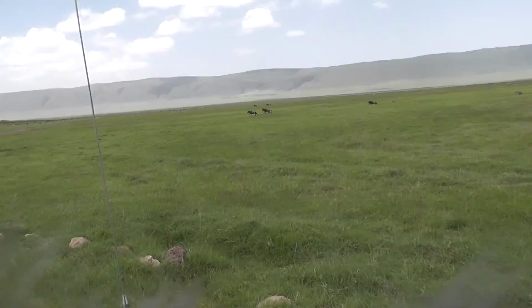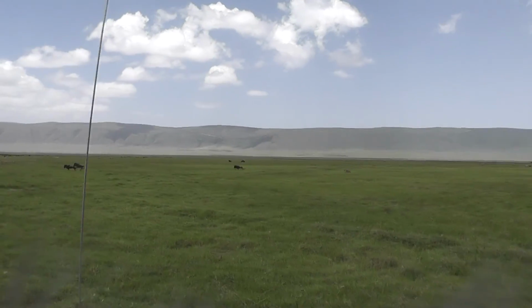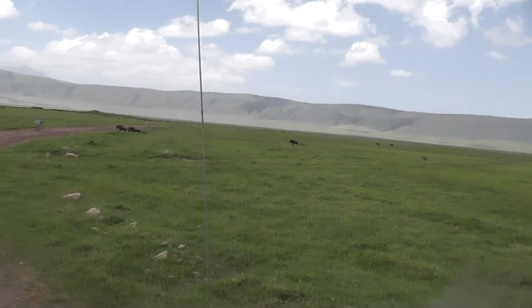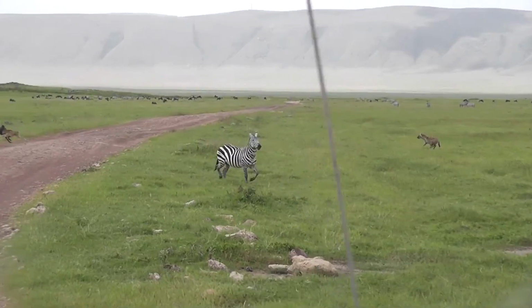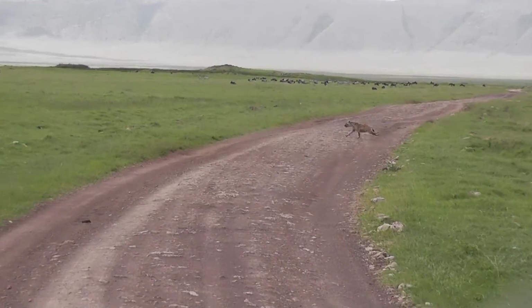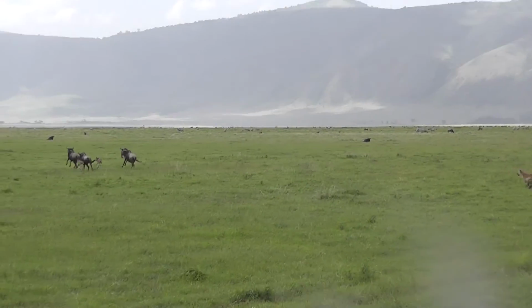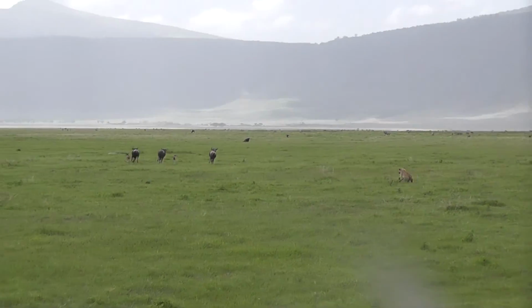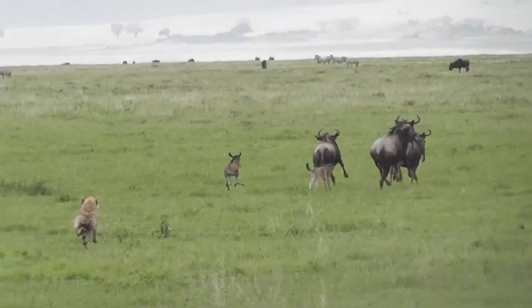Run, baby, run! The high numbers of ungulates just means easy pickings for all the predators, such as these hyenas, especially during calving time. We'll never know how this particular chase finished, because it got really too difficult to film from a moving vehicle, and then anyway we lost sight of the wildebeeste behind a dip in the ground.